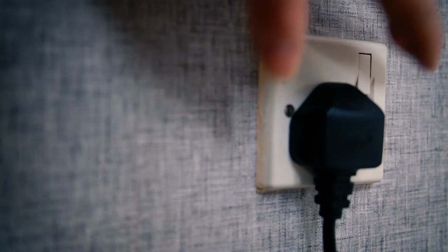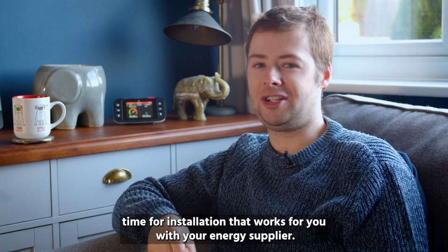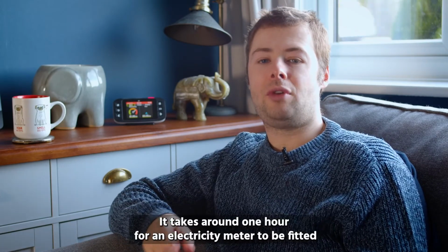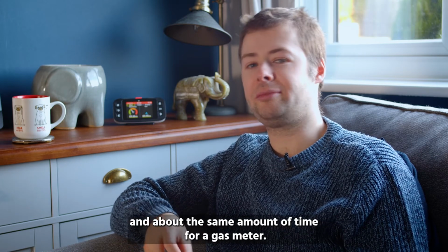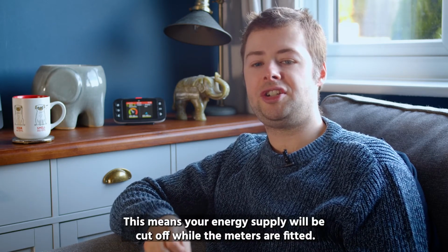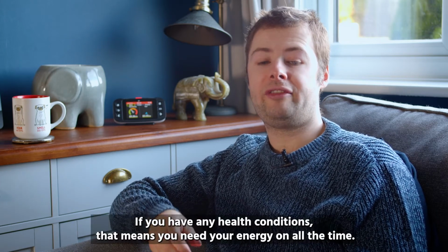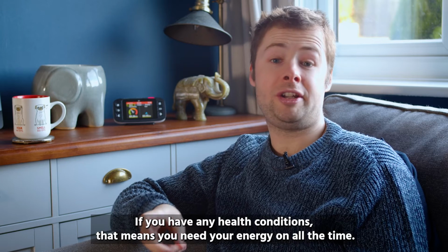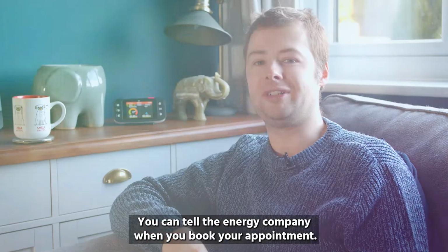You can arrange a time for installation that works for you with your energy supplier. It takes around 1 hour for an electricity meter to be fitted and about the same amount of time for a gas meter. This means your energy supply will be cut off while the meters are fitted. If you have any health conditions that means you need your energy on all the time, you can tell the energy company when you book your appointment.